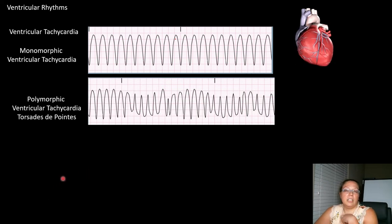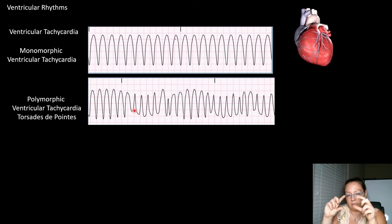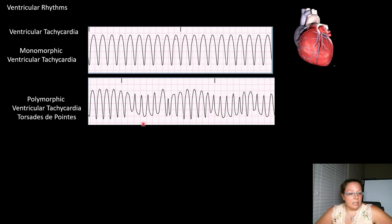Polymorphic ventricular tachycardia. This is also Torsades de Pointes. Why? If you look, it looks like it's twisting. And Torsades de Pointes means twisting on a point in French. So you've got tachycardia that's up and then it goes real tiny and then it goes up again and real tiny. You need to get them out of this rhythm real fast too, because not all of these are perfusing rhythms.